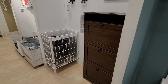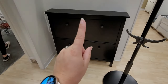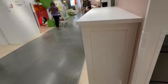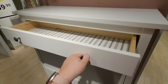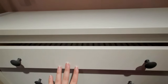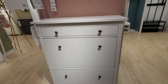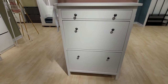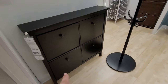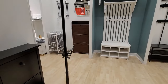Like I said, I want to do the stand-up closet in our girls' room, and I would like to do these on the opposite wall, maybe those, but actually maybe even these, because they could put their jewelry in this drawer here, or their perfumes, makeup, whatever they would like, and then they could put all their shoes. This would give them a little bit more room for their shoes. These do come in a variety of colors. There's white, an ebony black, blackish brown color, and then they do have the brown option.